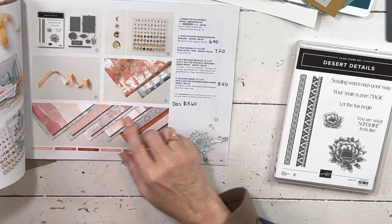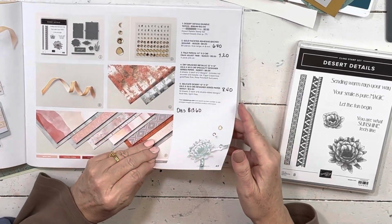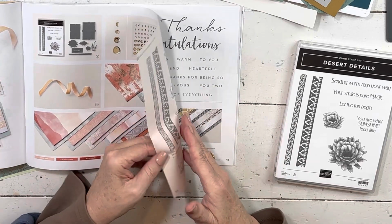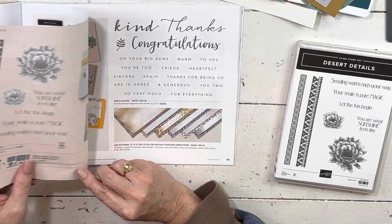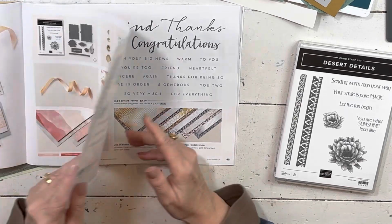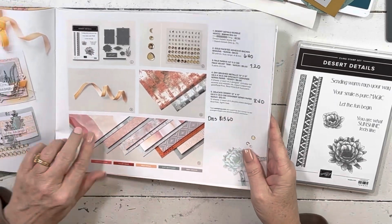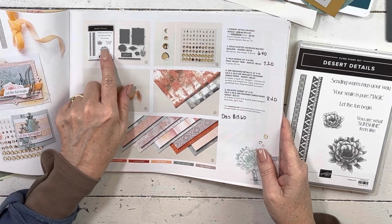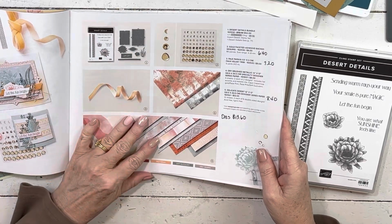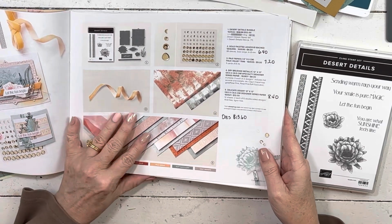But the dies are normally, well, they're over here. Sometimes it's on 2 pages. It makes it a bit difficult for filming when the catalog opens this direction. The dies are normally $34 and you can get them for $13.60. So even if it has the 2 flowers cut out, all of the rest of them are just shapes. So you can get them and not even have to have the stamps. The stamps are cute. The stamps are not on sale.